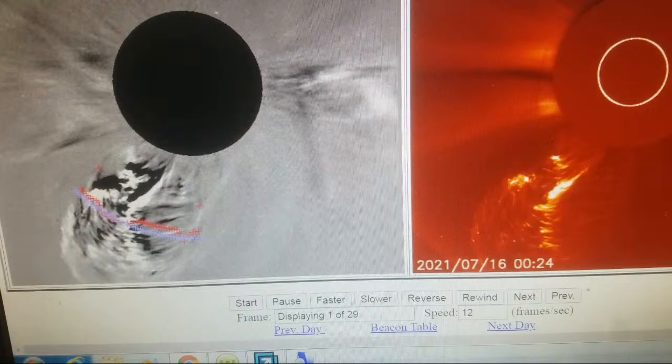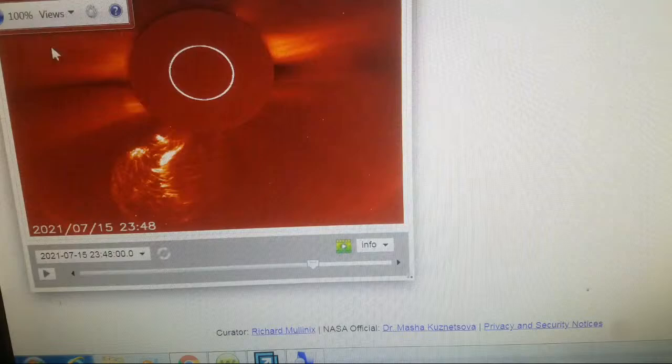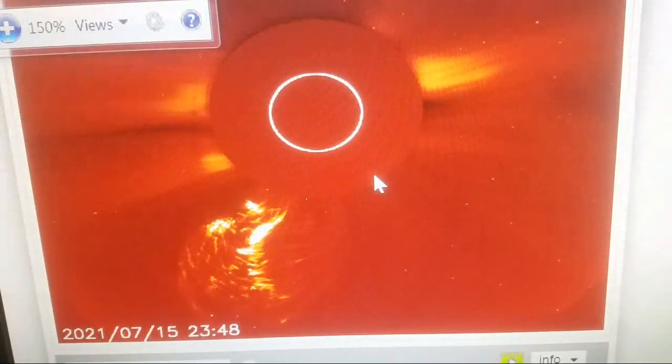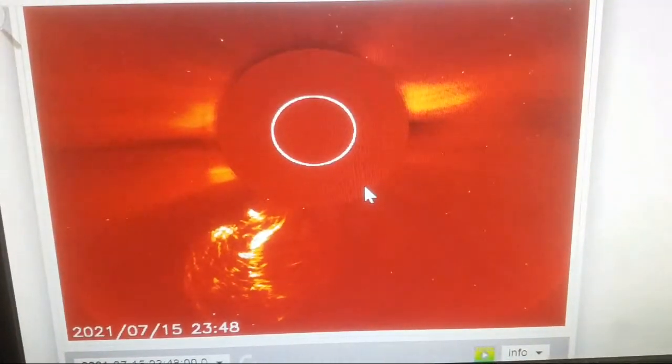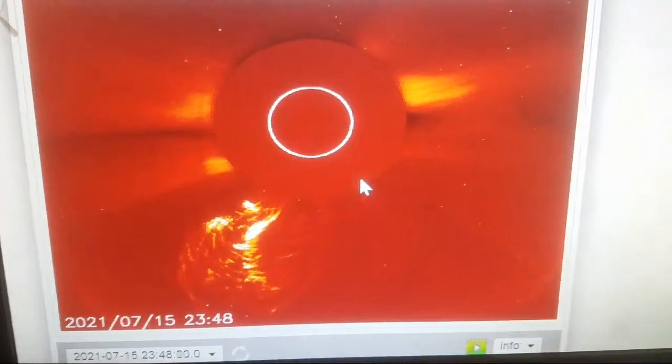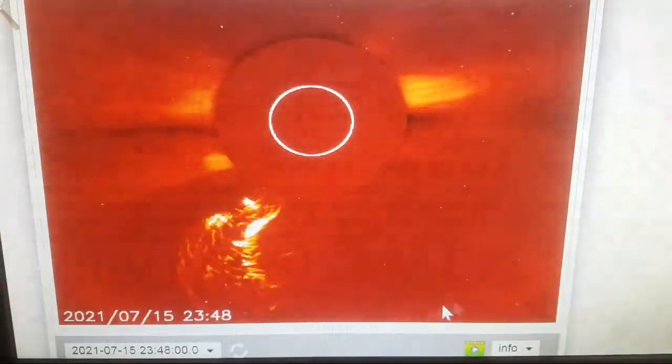Let's go back to this one again here. Blow it up again. There we go. Let's see if I can get my camera to get a good pic of this. Oops. Guess we're going to have to go up.